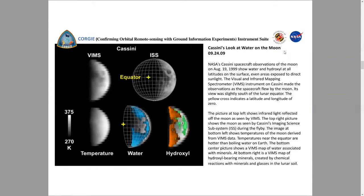As far back as 2009, the Cassini flyby that imaged the moon actually saw and detected widespread water on the surface of the moon, even at low latitude. This was done with the VIMS instrument on Cassini. This is the flyby as Cassini flew by the moon. It sees two types of water. One is H2O itself in the surface, and the other is OH, hydroxyl. You can see that even in low latitudes, this signature is evident, although there are hints of water being more abundant as you go towards the lunar polar regions.